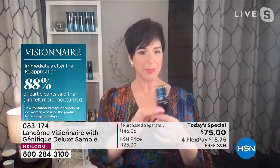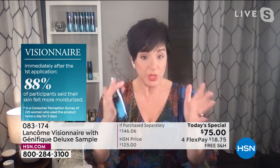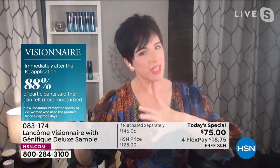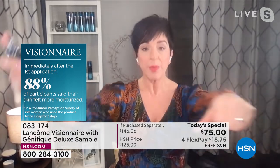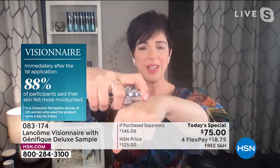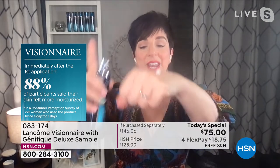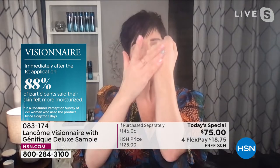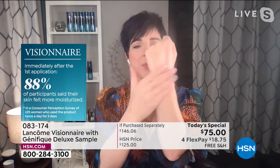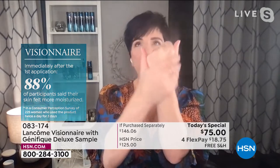Immediately after the first application, what our participants said is their skin felt more moisturized, which is a little atypical for a serum because serums don't hold hydration. But because of our jasminate complex of LR2412 molecule, our MDH jasminate and hyaluronic acid, you get a little bit more of a whipped texture in the serum that has this immediate brightening. So it's going to give you an instant, soft, smooth, brighter appearance to your skin.